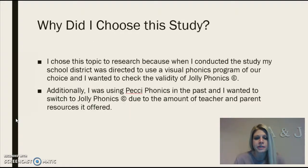So why did I choose this study? I chose this topic to research because when I conducted the study, my school district directed us to use a visual phonics program of our choice, and I wanted to check the validity of Jolly Phonics. I was also using Petchy Phonics in the past, and I wanted to switch to Jolly Phonics due to the amount of teacher and parent resources that I found it offered.